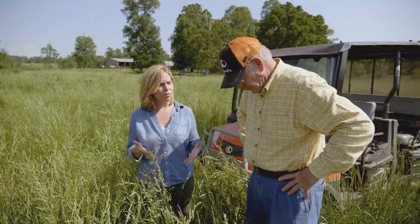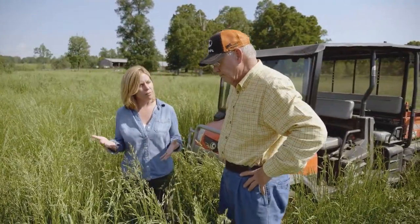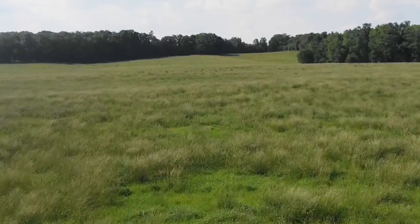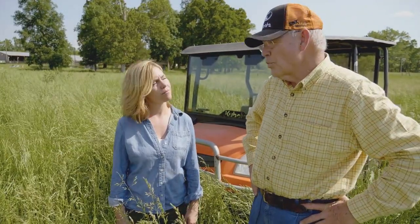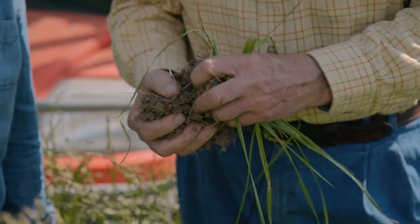What is the value of saving and then also restoring farmland? I think the value of saving farmland is that farmland is our last best method of putting carbon back in the soil. Approximately a 1% soil organic matter increase is 10 tons of carbon stored in the ground. So in essence, let's say we started in this field 30 years ago with 2%, and now we have 9%. That's 70 tons of carbon per acre, or in this pasture, 700 tons of carbon have been sequestered in the soil.